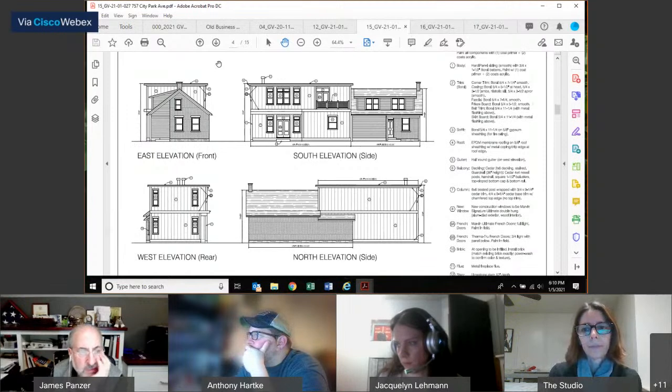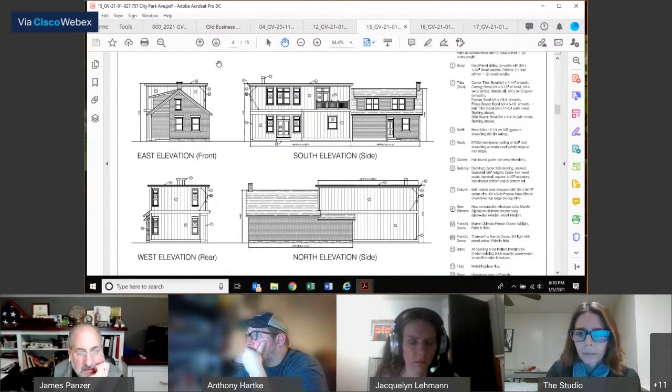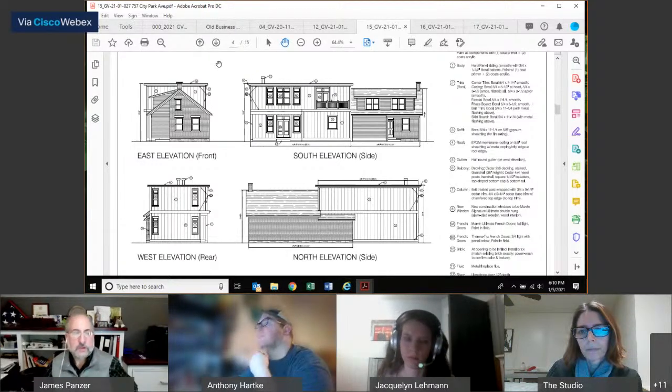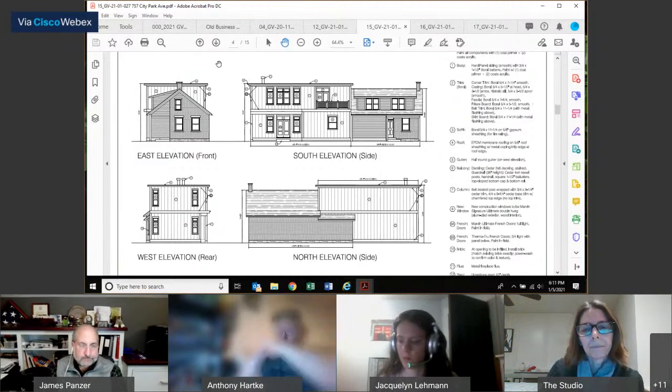So it's the 20 by 3.6 at the back and the 13.8 by 8.2 at the front? Yeah. Only one of those is an existing condition, though, right? Right.